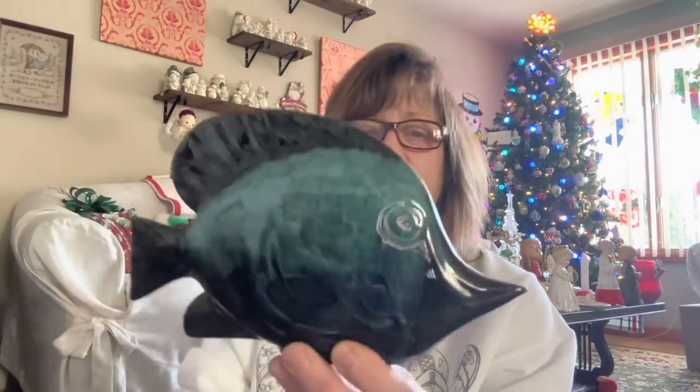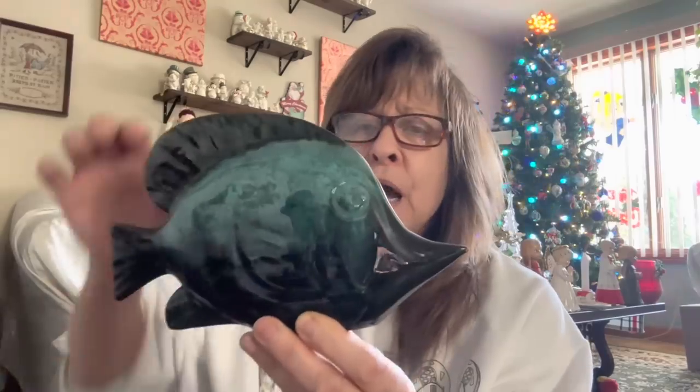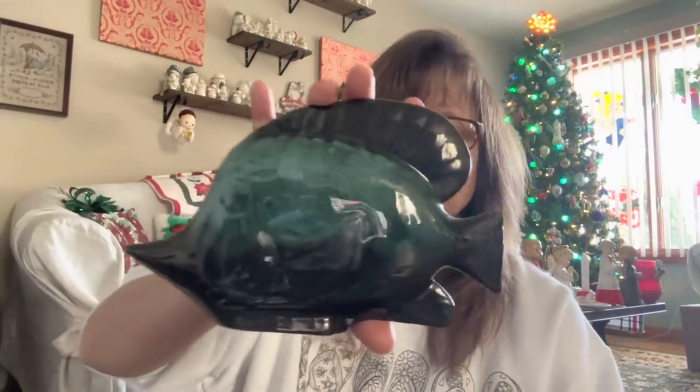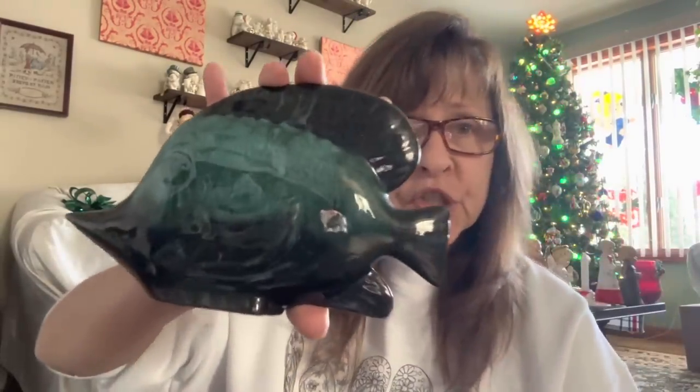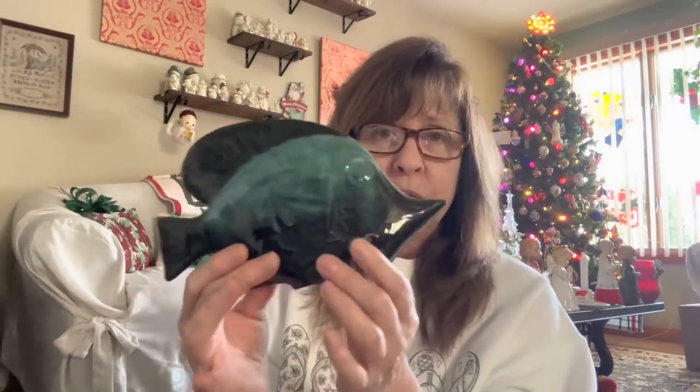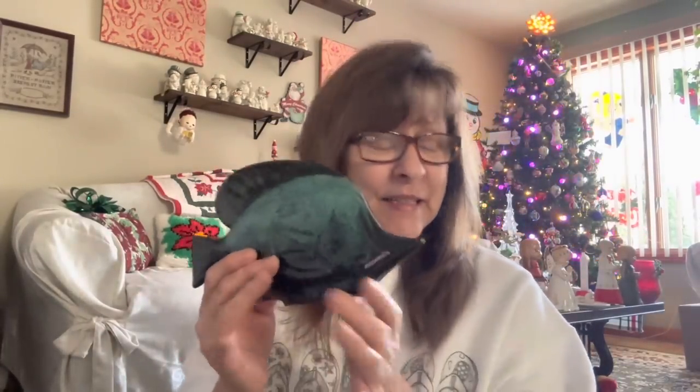Okay. Now, this is the second piece of Blue Mountain pottery that I found that is fish related. I found a dolphin, and now I found, I think this might be like a flounder. But it is Blue Mountain Pottery, guys. I didn't know they made aquatic stuff. And it's in perfect condition. No chips. Oops, wait a minute. There's a tiny, teeny little boo-boo right there that no one will ever notice. I can't even believe this. How cool. I was like, oh my God, look at that.